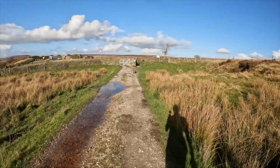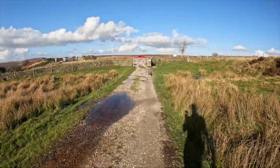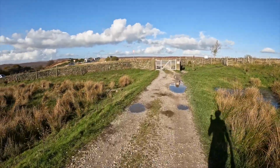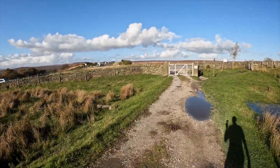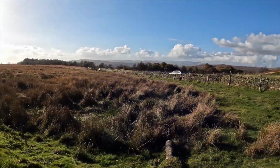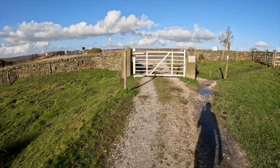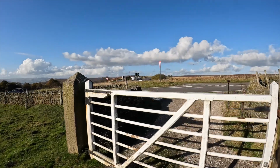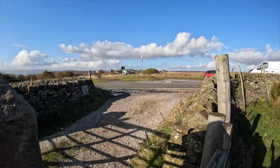Coming towards the end of the track, got another gate. Turning right on the road would take you to Hathersage, and turning left, the cars you can see coming towards us go back into Sheffield, or down the hill to Froggatt, Chatsworth, etc. We're going to cross this road heading over towards the white camper van and the wooden pole.